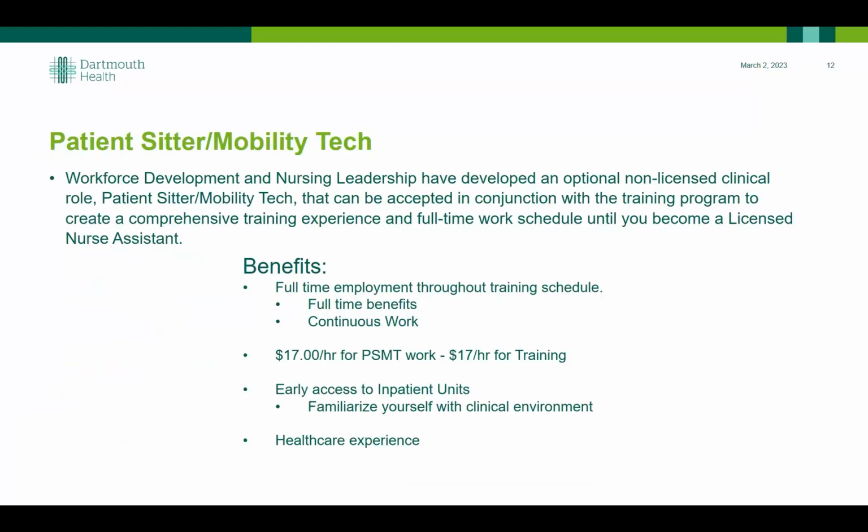I want to mention that we have an unlicensed role that you can go into while you are waiting to get into one of our LNA programs. There are many benefits to this role. It allows you to start with us as a full-time employee, collecting benefits and getting your feet wet. You will get comfortable on our units and working with patients. You will be paid $17 an hour while in this role and while you are in the training program.